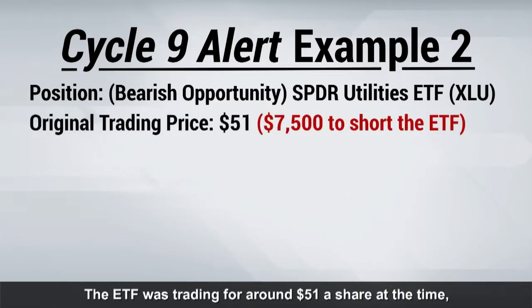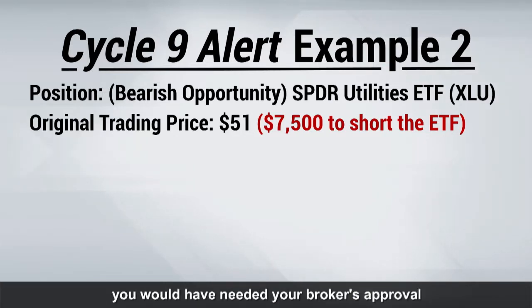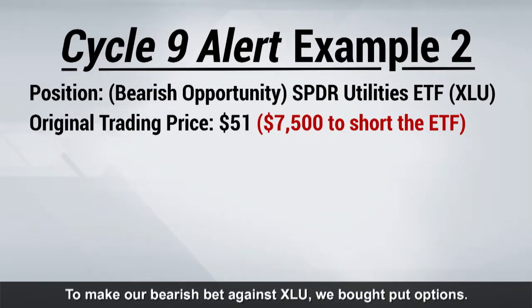The ETF was trading for around $51 a share at the time, and had you decided to short the ETF, you would have needed your broker's approval and about $7,500 in capital. But of course, that's not what we did. To make our bearish bet against XLU, we bought put options.